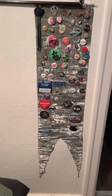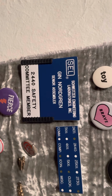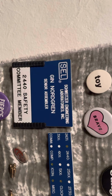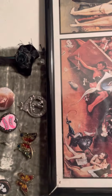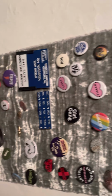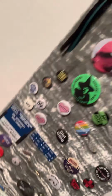Anyway, so I got this banner hung up that has all my pins on it, including my SEL pins. The 2440 safety committee member pin is not technically supposed to be mine, but Noah said, like, oh, fuck you, just take it. Like, no one else deserves it once you're gone. There's a lot of fun stuff on here that I like to display more than I like to wear usually, because I like a good enamel pin more than I like buttons.